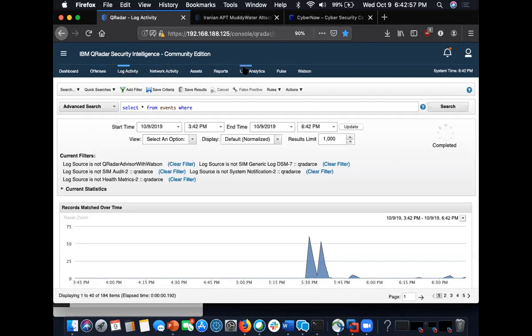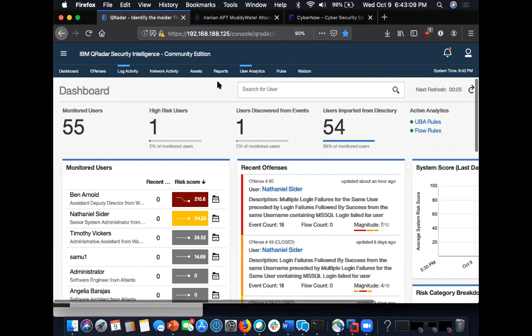So yes, this is all within our base QRadar, but I do want to highlight some of the apps and some of the advanced features that our users are using as well. Our single most popular application on QRadar right now is called User Analytics. It does user behavior anomaly detection. What it's actually looking for is trusted employees, users who are doing nefarious things.